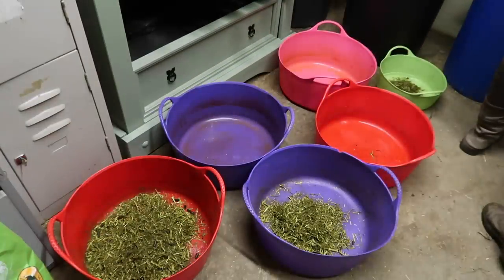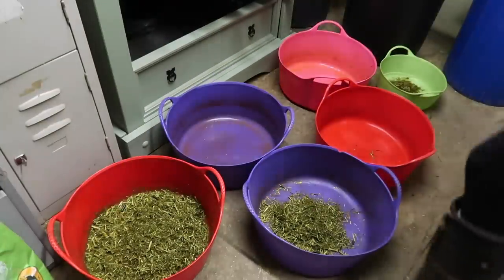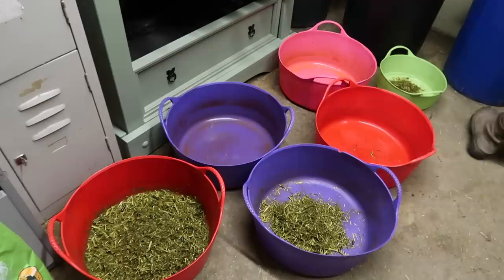Then this is Danny's. Danny gets quite a bit with him being an elderly gent, and so does Taffy, just because those two are our elderly boys and we struggle to keep weight on them as much.